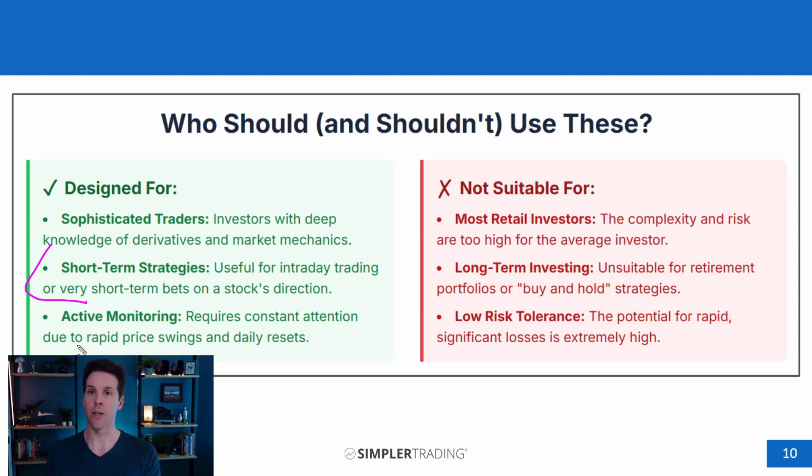But you can also see through that TSLL example, if the market's coming down, if the stock is coming down, it's going to go worse. So you really want to keep a tight leash on these things. These are not for long-term portfolios or buy and hold. You need to be somewhat active with them, and that's where you come in. You're going to want to be active, okay? You need to make sure that you keep an eye on these things in case something goes wrong. It's not a set and forget.